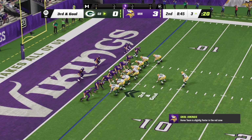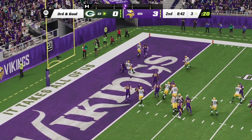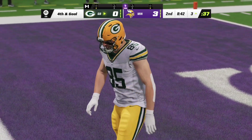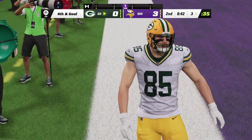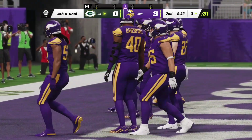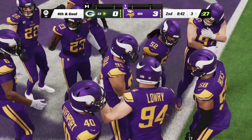3rd and goal. On play action. Love to throw. To the goal line, but it's incomplete. So it's been a long drive. They've held the ball for quite a while. Now what do you do here? Well, to me, at this stage after this drive, this close to the goal line, 3 points would be a letdown. I'm going for it here.